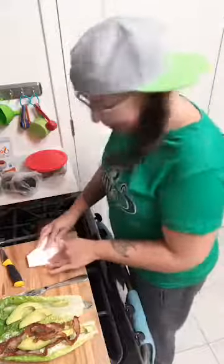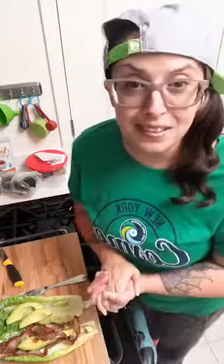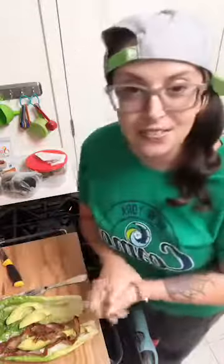So let me get a little plate here so that we can show you guys what this is looking like. It looks really, really good. So this is definitely going to satisfy my late night snacking urge. And if you cut it in half even, I think it'll be a little bit easier to eat.